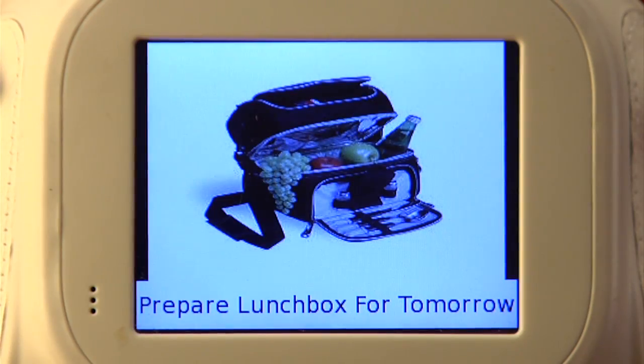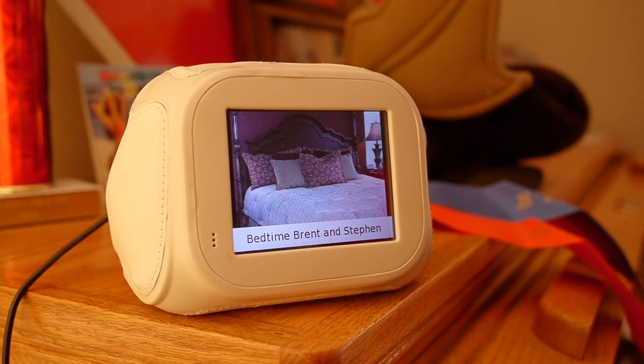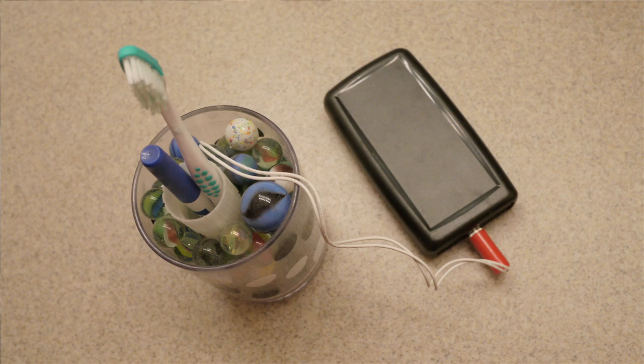Stephen and Brent, have you made your lunchbox for tomorrow? We set one in Brent's room, one in Steven's room, and one down in a central location on the first floor. There's actually one in the basement. I've got one that fires off on every Chumby at 9 p.m. It says, Brent and Steven, time to go to bed. The same kind of system tests whether or not they've shaved in the morning, and if they haven't, it will prompt them, you need to shave. It can do brushing teeth.